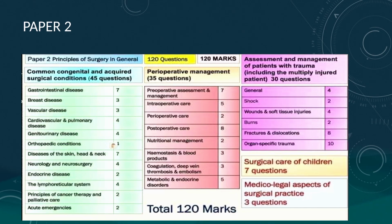And from common congenital and acquired surgical condition, you can see a lot of system, but a very little question. You have to read, but you can't spend a lot of time reading all these topics. You only have to know the basics, and you only have to know what is needed in the exam, not much.